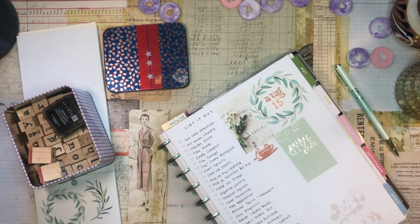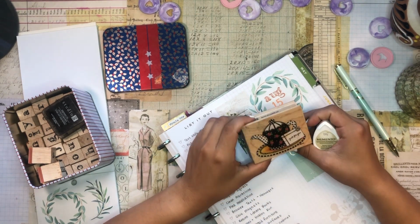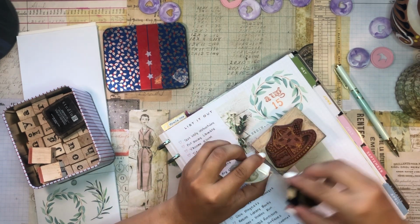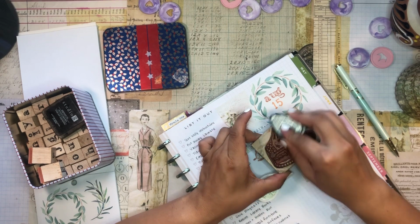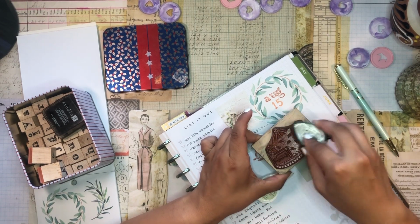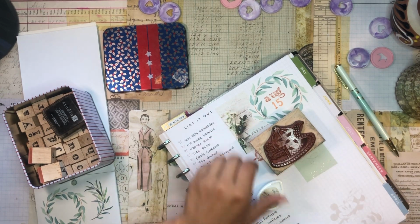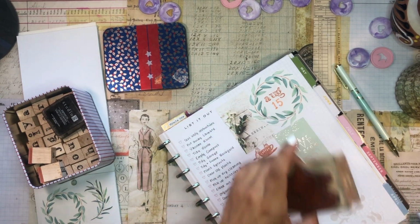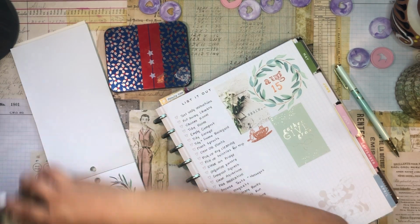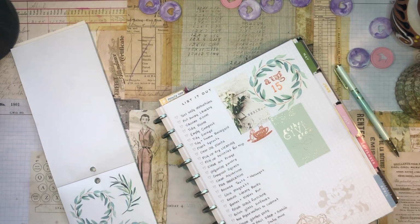Damn it. And while we're just stamping away, I want to use this teapot one. So I'm going to use a different ink, this one in Desert Sand. It actually reminds me of the color that this little Mickey and Minnie are in, so I might put it right next to them, right here. So let's put these away.